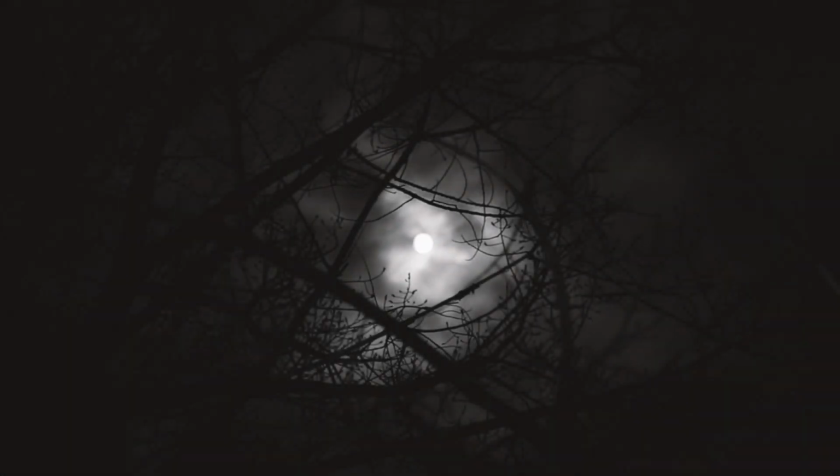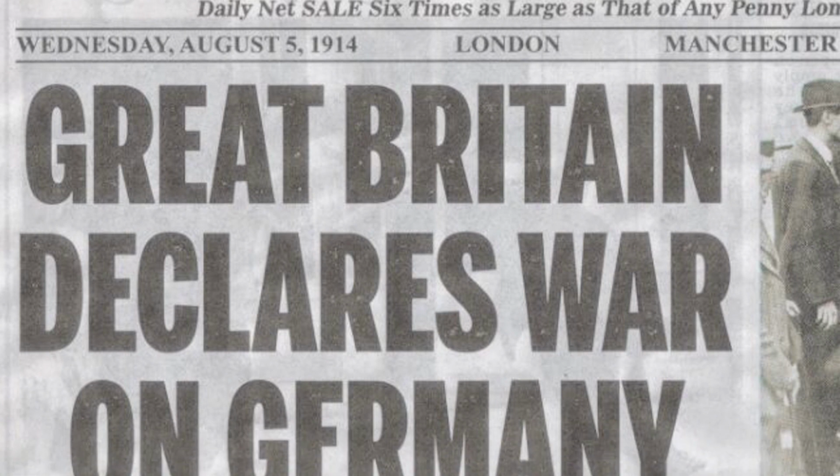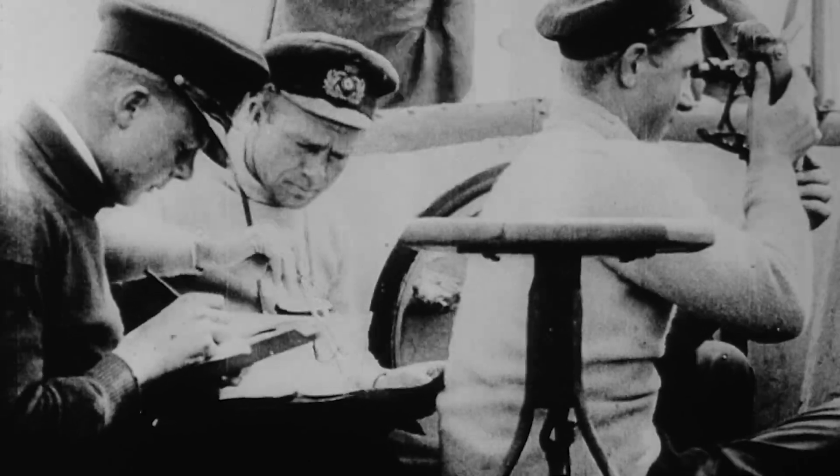It's the middle of the night on 4th of August 1914. War has just been declared. A cable ship named CS Alert is dragging the seabed of the English Channel. They are there to sabotage German telegraph cables, forcing Germany to send messages by less secure channels.